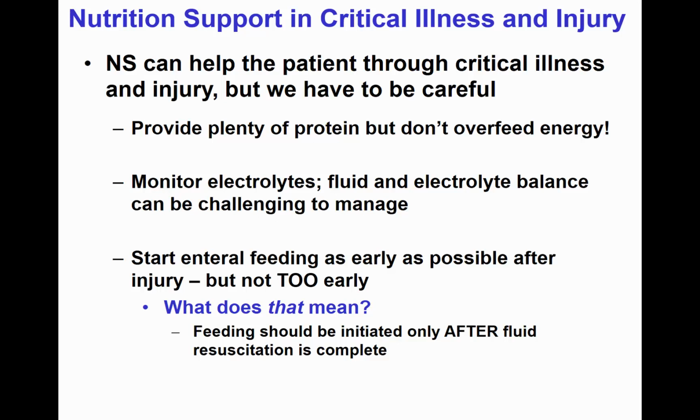Now, early but not too early, right? What does that mean? Typically, we define early feeding as within 24 to 48 hours after an initial injury, and this is very important, after they're fluid resuscitated. So you want to make sure that somebody's got plenty of good volume distributed. You want to fluid resuscitate them. They've got normal cardiac output. Their blood pressure is stable, pretty much. It can be that they're getting some medications to help with that, but they have to be stable. And then we can feed them. We don't want to feed them when they're not stable, when they haven't undergone fluid resuscitation.